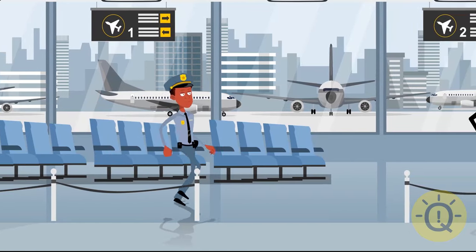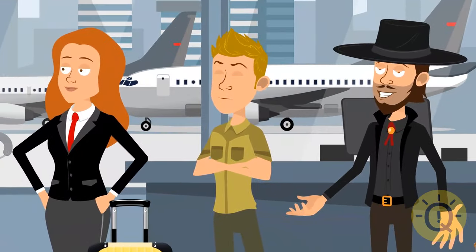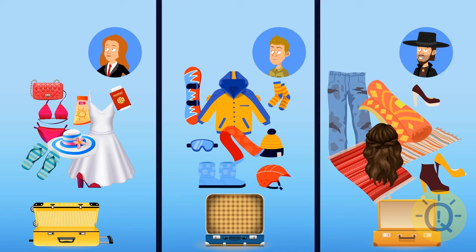The police found out that a smuggler was going to leave the country through the largest airport in the city. A detective arrived there and detained three people who looked suspicious. Look at them and try to figure out who the smuggler is.